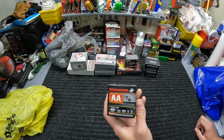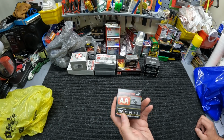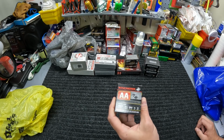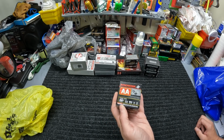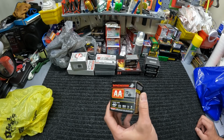Then I also found me another box of 410 in the local shop. Another box of this number 9 shot 410 2.5 inch, 25 rounds in a box. Just some standard number 9 shot 410. This was $19.99 for this box, and really the only reason I picked this up is I got another little new tool that I can run 410 out of. So y'all should be seeing that in the next few days.